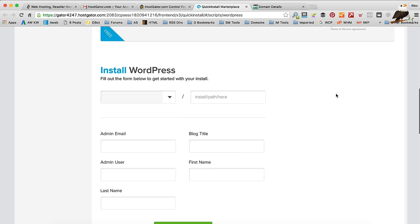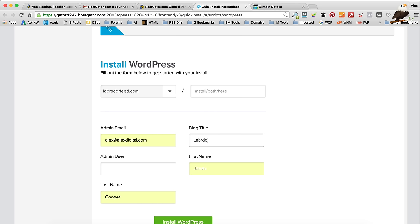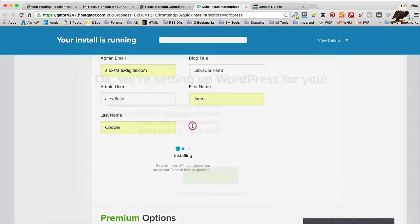Let's click install WordPress. And we've just got a little form to fill in. We need to select the domain name, which is obviously labradorfeed.com for me, but obviously be whatever domain name you've got. In here, you need to type in your email address. You can give the site a title. Again, all this stuff can be changed later. I need to spell Labrador better. I'm going to be typing it a lot. You can give the admin username, which is what you're going to be using to log in to WordPress. It's going to create you a password, and you put your name in and then click install.